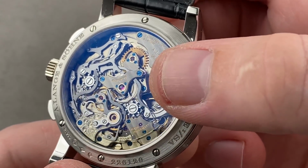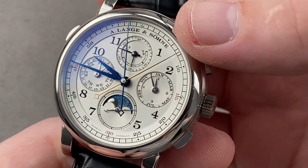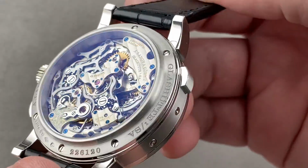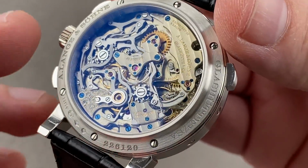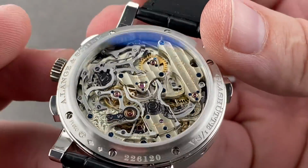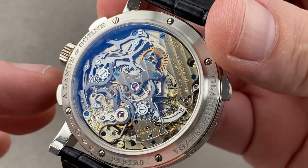Really only Patek Philippe and Lange are using a decoupler system so that the movement doesn't slow down and drag when the split-second hand is stationary. You get all of that, and of course a movement that is as deep and gorgeous as a rainforest. You're staring down through the canopy at the wildlife, the flora and the fauna beneath, and there is an endless diversity in this watch.